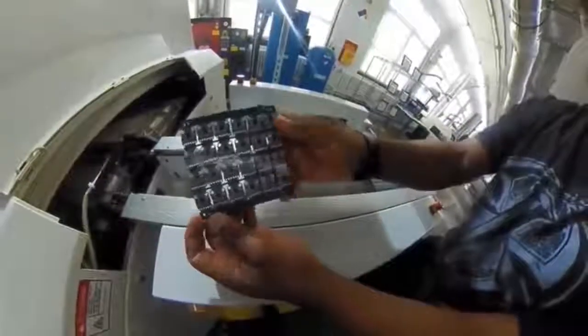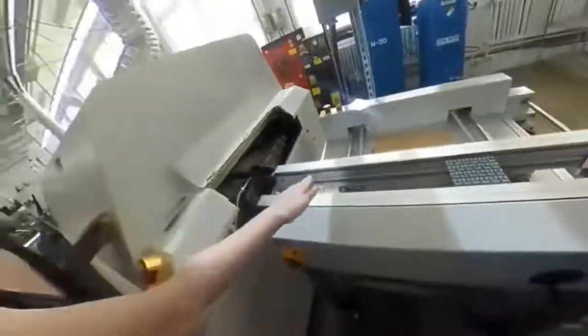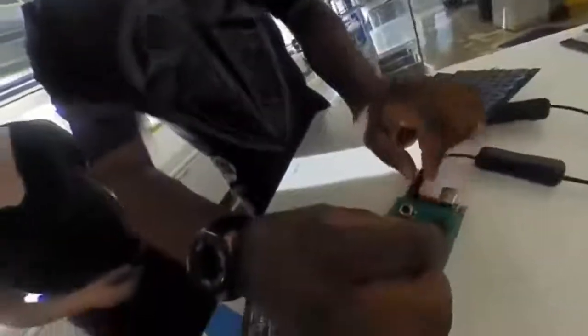See? Everything's soldered into place. Everything's fine. And then these just stack up. Get them ready. And then from there, we go over to the tester table to make sure that it actually works. So we just take one directly off the panel. There you go. There you have it.